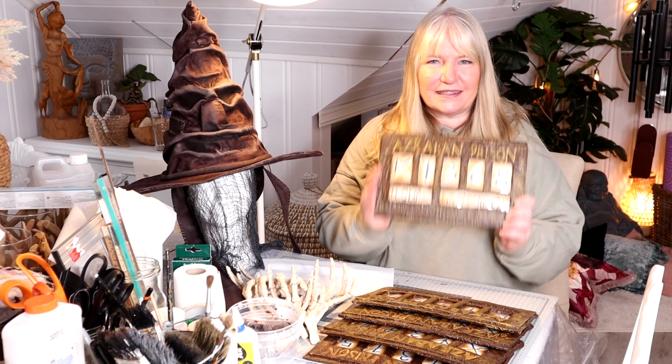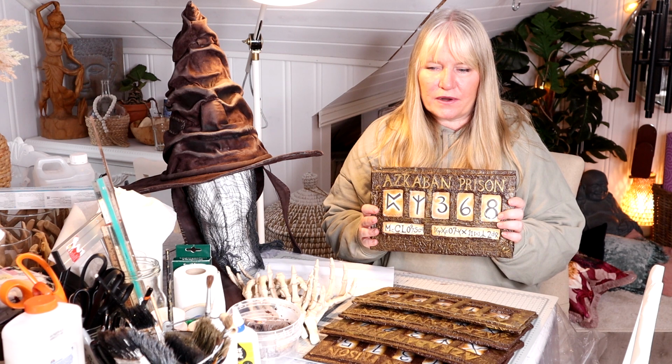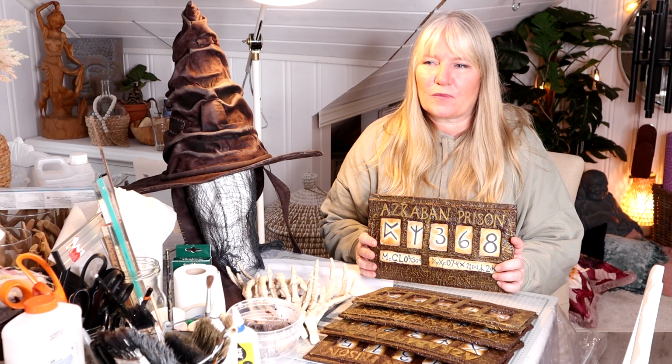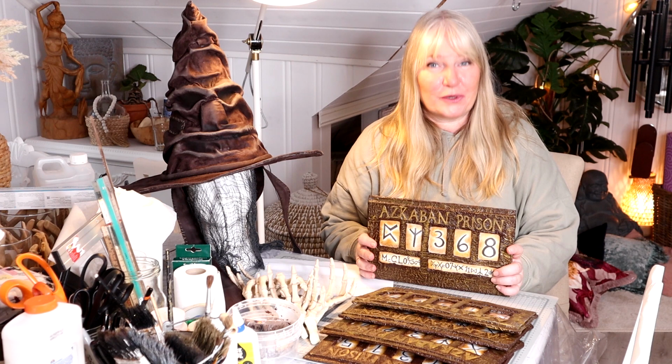One is going to make some, or I have made some, what do you call it in English? Posters, some wanted posters. And here is how I did that.